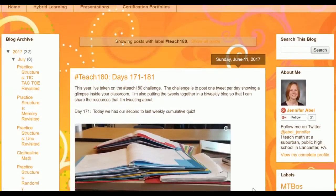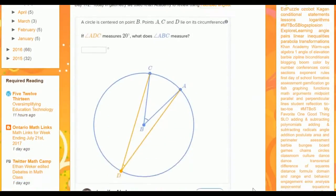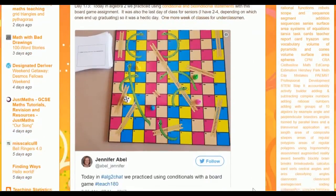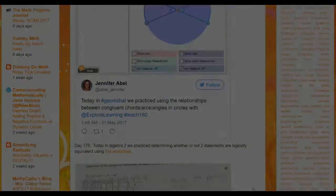Sarah was a great cheerleader in letting me know that even though I didn't think I could remember to take a picture every day, that I definitely could. And in fact, I went a little bit further and ended up combining every 10 days of school tweets into a little micro blog with a blurb about it and a link to my resources. And what Teach 180 did for me was it really encouraged me to step up my game in that I knew that I needed to have at least one tweet-worthy moment every day.